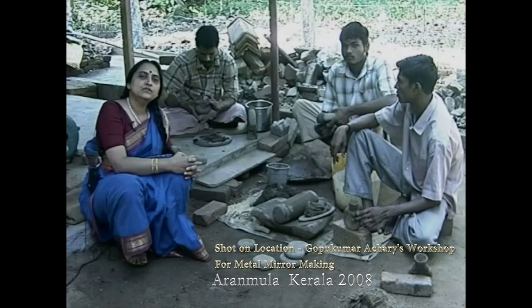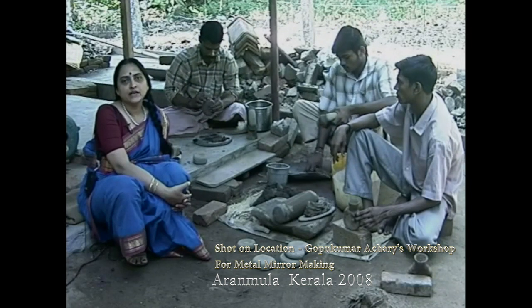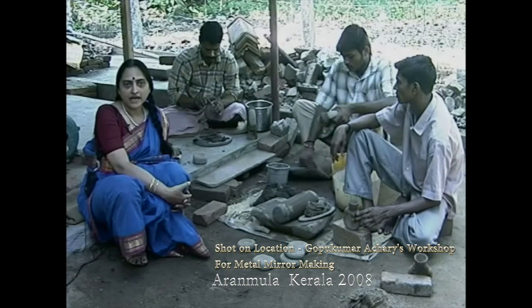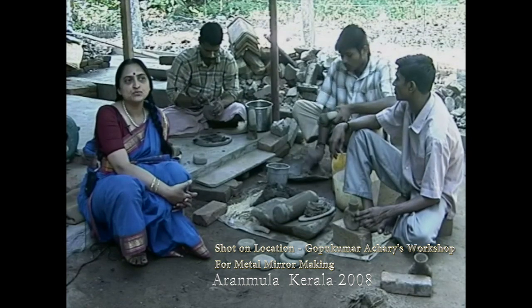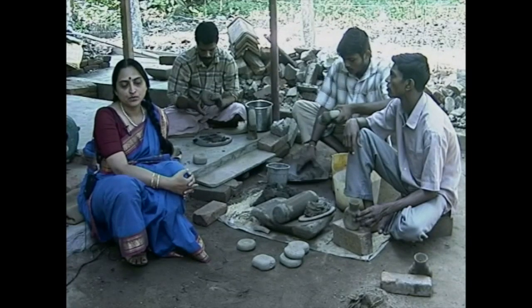And these mirrors were used as the Ashtamangalyam set in the Kerala Nair families especially, where the bride would receive a metal mirror as part of the wedding trousseau.